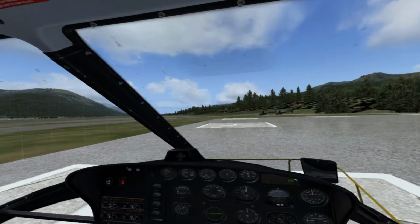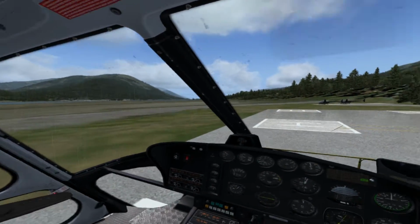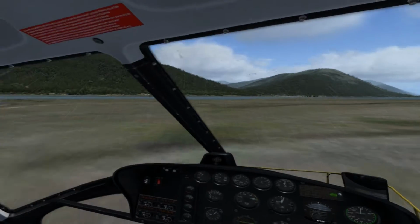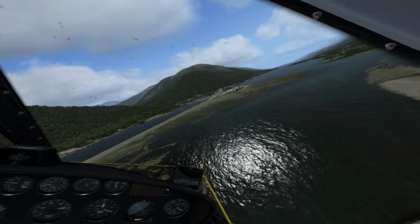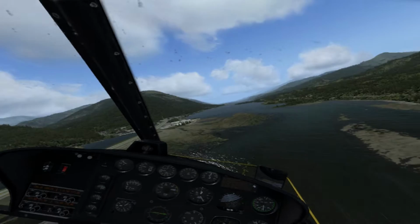Making a call here on the CTAF that we're departing the heliport for downtown. Gonna slide off here to the left and then depart mid-channel. And make our turn here, continue climbing for 1,000 feet by the red and white tower there.